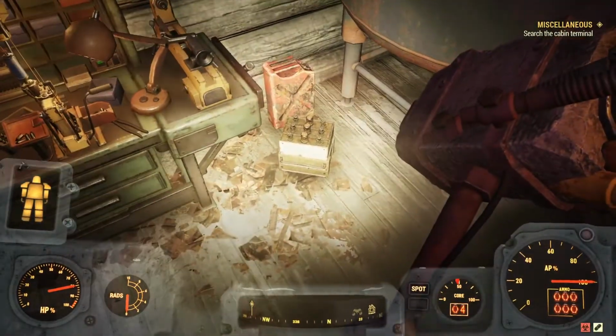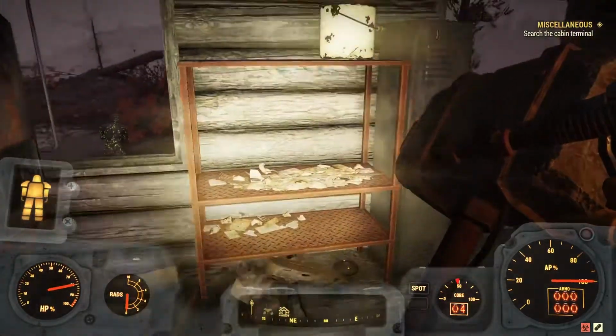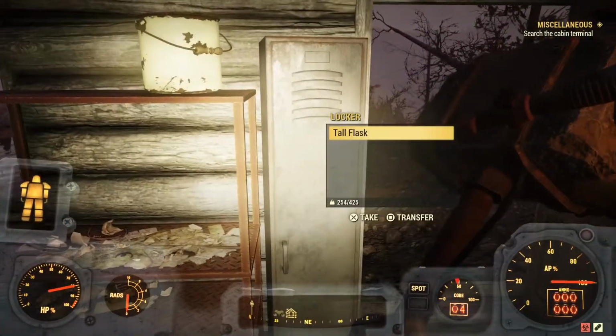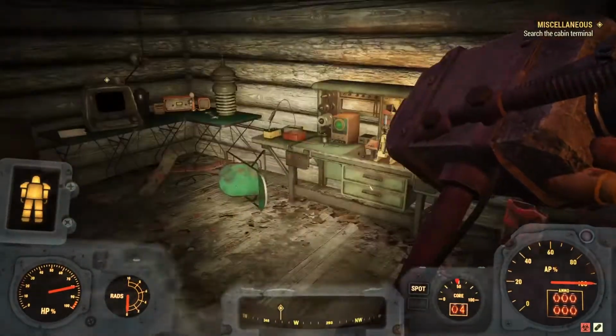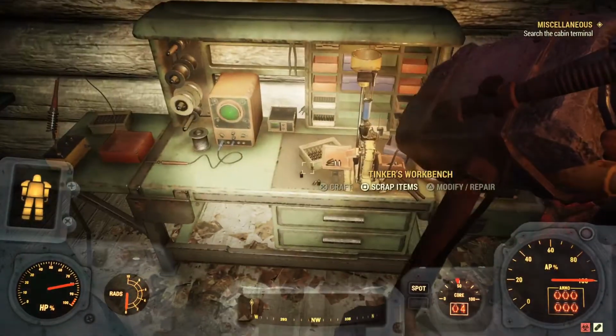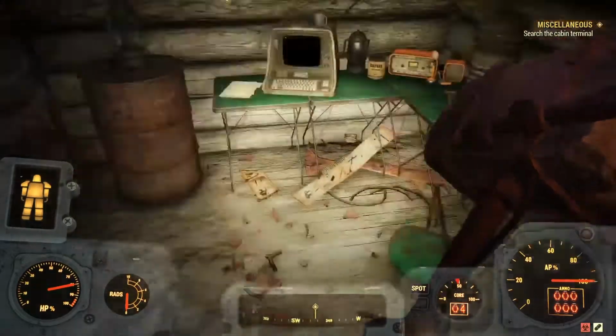Here's a battery. We're going to take that battery. Come here, makeshift battery. What do we got in here? A tall flask. Nothing. All right, we took a look around. Looks like we've got pretty much everything that we want, so we're going to head in here to the Tinkerer's workbench. Let's do a scrap all quick, just to reduce some of the weight.